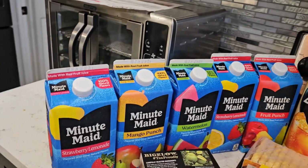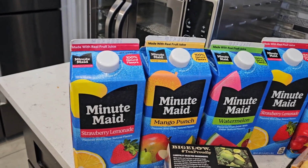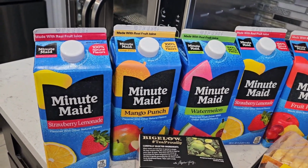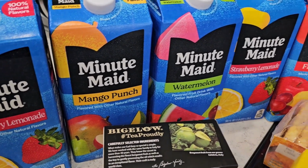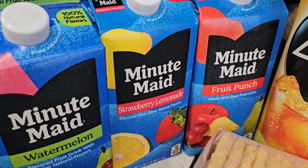So let's start over here. We did get some Minute Maid juices here. We were all out of our drinks. We usually buy these juices all the time. They're good. We like them. So over here, we got some strawberry lemonade, and we also got some mango punch. We got watermelon, another strawberry lemonade, and we got some fruit punch.